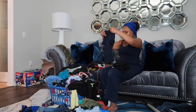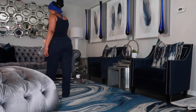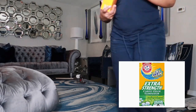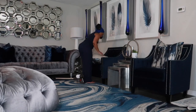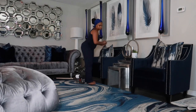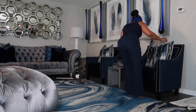Okay, lifestyle lovers, now that I have tackled the folding of the laundry, I have everything put up and hung up in its particular place. I am going to move on to cleaning my living area, starting with sprinkling on my area rug some Arm & Hammer extra strength carpet odor eliminator, and then I am going to go in and vacuum the area rug with the Dyson. Under the area rug is actually luxury vinyl floors, and later on I am going to go in with some Bona and clean those floors.